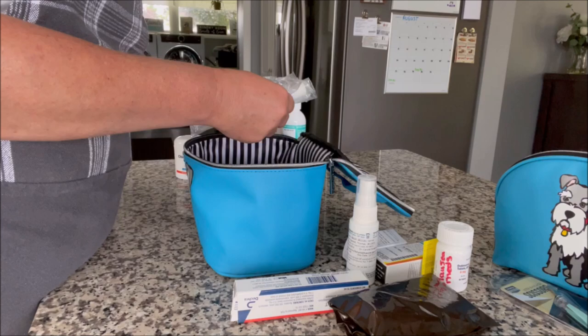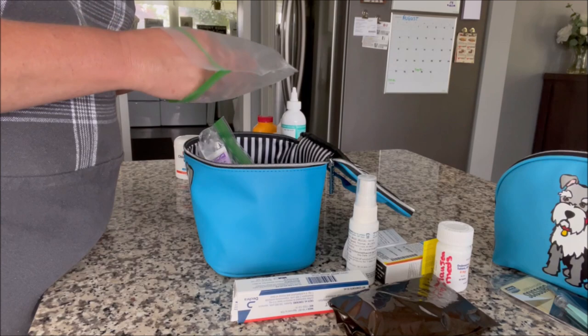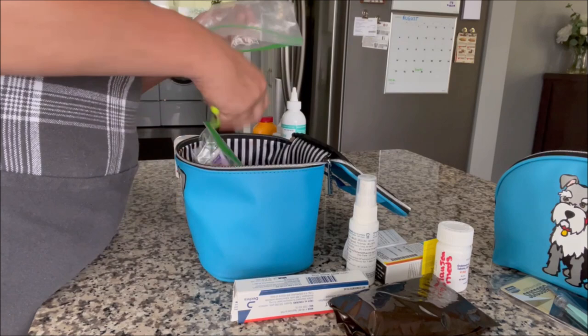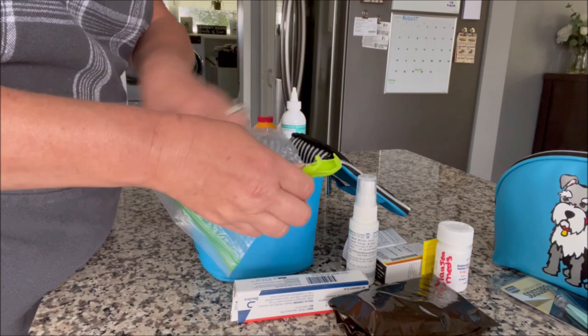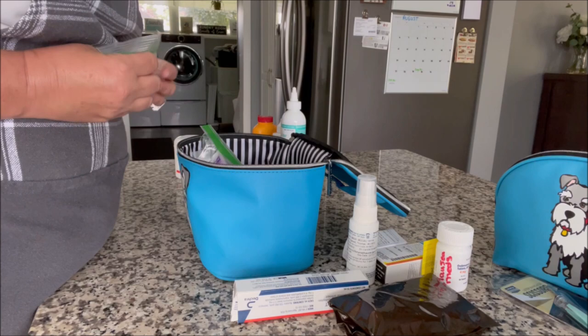I have a tick remover. When Max had a tick on him. Oops, one just fell out. Here we go. There's two different sizes. And this got the tick out. Didn't break the head off under the skin, anything. These things work great. You can get these on Amazon or at your pet store. So I have these on hand, thankfully. Have never had to use it again. But I have one of those.